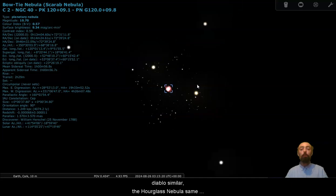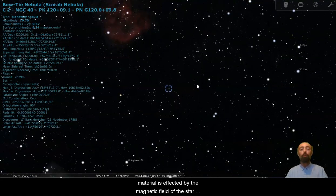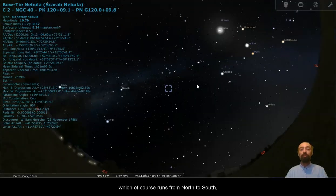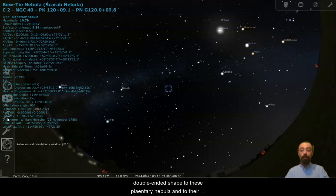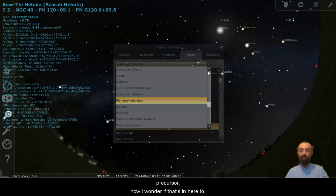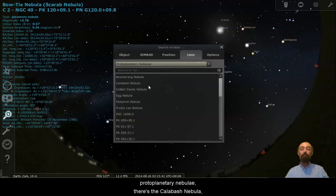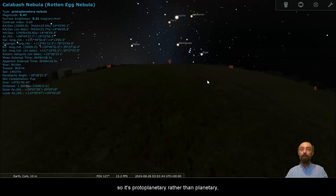These shapes come from how material is affected by the magnetic field of the star, which, of course, runs from north to south. So it gives these lobes, this kind of lobed or double-ended shape to these planetary nebula and to their precursor. Now, I wonder if that's in here too. Protoplanetary nebulae. There's the Calabash Nebula, so it's protoplanetary rather than planetary. My mistake. These are the precursors.